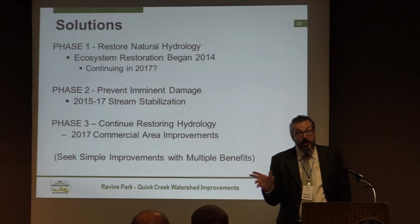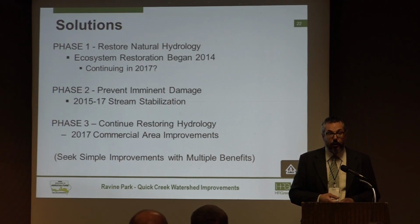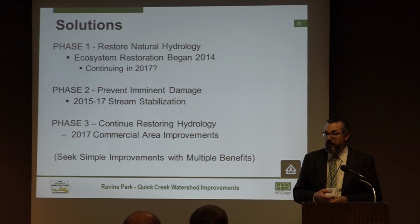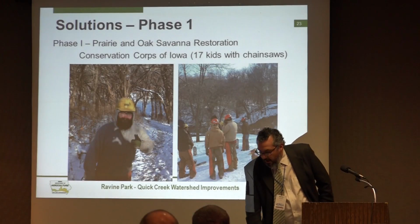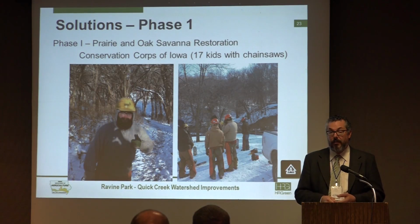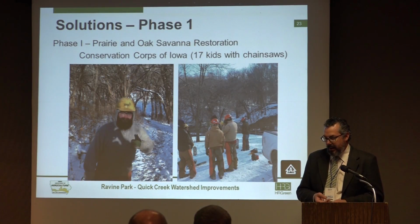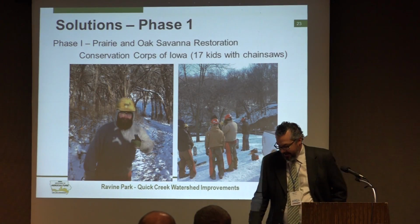And each one of those phases, I should say, had some level of reaching out and working with various groups of partners. It was really the Oak Savannah Prairie Restoration that had a huge group of contributors, and so I focused on that. We just have a few pictures of that restoration work for phase 1. We worked with the Conservation Corps of Iowa, which was really fun. It was pretty much 17 young aspiring ecologists with chainsaws that showed up and made quick work of 6 or 7 acres in about 4 days. And that was a lot of fun.